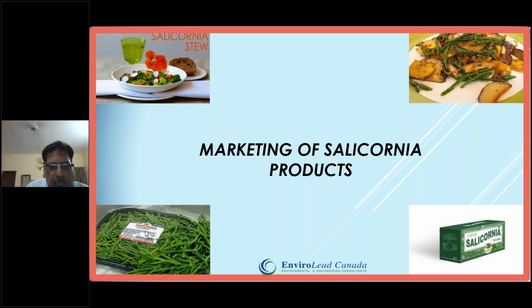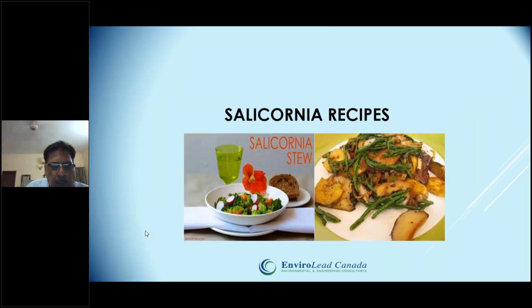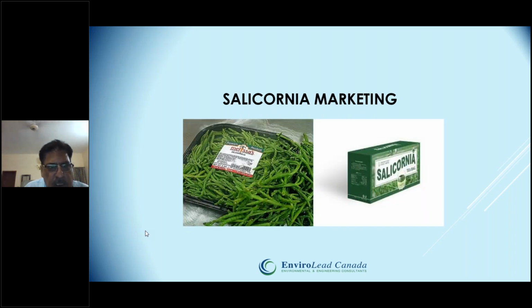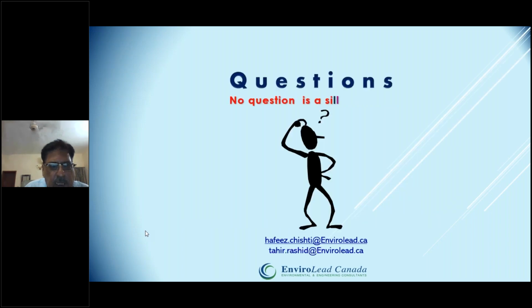So look at these slides. Salicornia sprouts are basically used as a salty salad. As I already mentioned, there is a tinge of salt in it, and people like it. Next, you can see all these dishes here, and it has been successfully marketed by different countries, and that's it. If you have any questions, I'm here to answer.